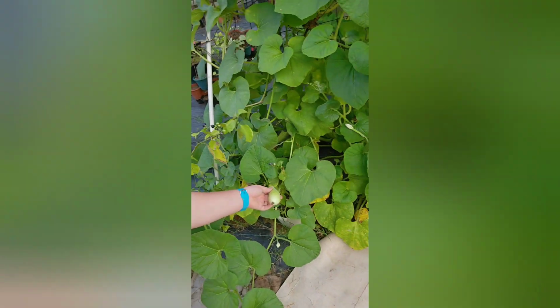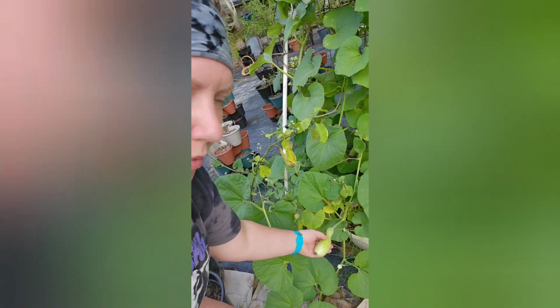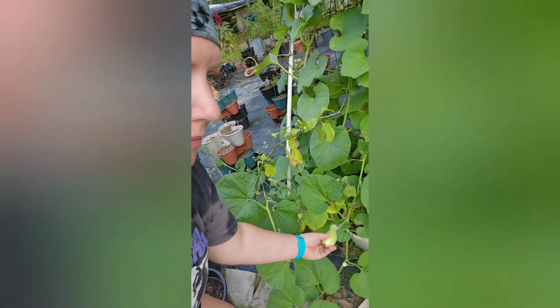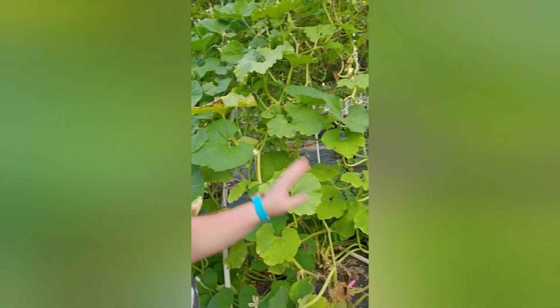Here is a decent sized Serpent Gourd. Now these will get huge. Once this reaches about the length of my forearm, that's when I'm going to go ahead and pick this. So it's not quite ready to be picked yet. This here at the end of this trellis, this is the spelling of that, because I don't know how to say it. A lot of these plants I don't know how to pronounce.